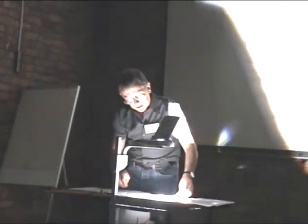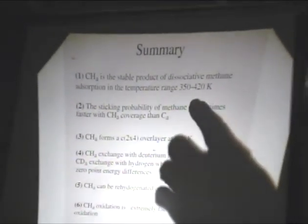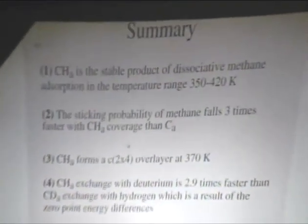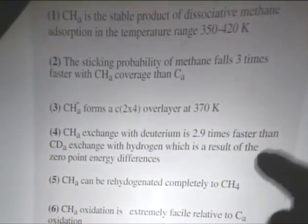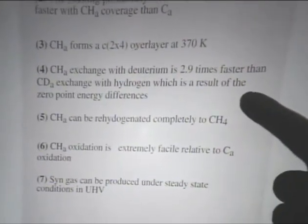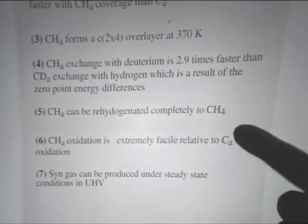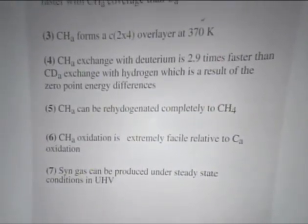Where have we got to now? We've seen that CH is a stable product in this absorption range. CH forms this ordered structure. The exchange with deuterium is much faster than the other way around, but this is just due to a zero point energy difference. We can completely rehydrogenate CH to methane, so we can reverse the process.